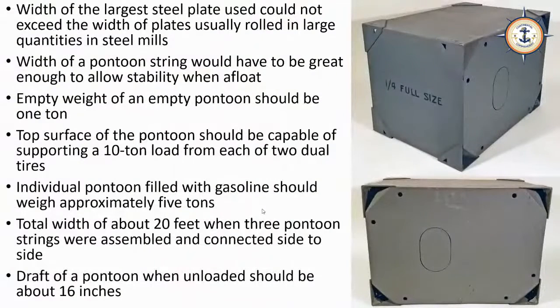With the fastenings worked out, Laycock next needed to determine the criteria for the physical dimensions of the pontoons. 7 criteria would factor into the final dimensions, and I've listed all 7 of these criteria on the slide before you. By October of 1940, through trial and error, Laycock determined that the ideal pontoon dimensions would produce a box measuring 5 feet by 7 by 5 feet.